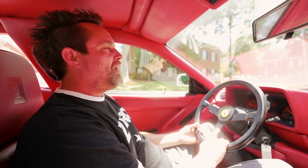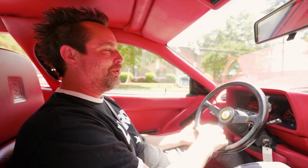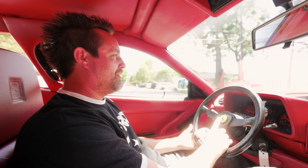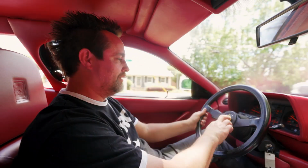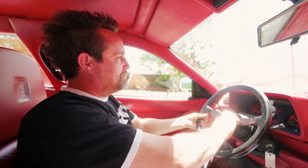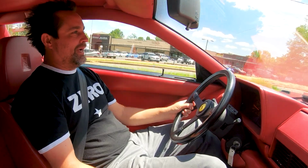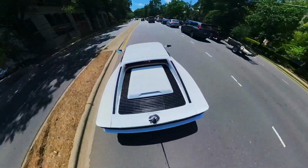And although, the one thing about all of the Ferraris, they have the weakest horn in the world. I don't know why, but it's kind of a high-pitched circus horn. So I like to switch them out if I can and put the big train horns on them, to make sure people get out of the way.